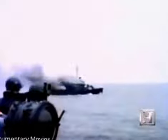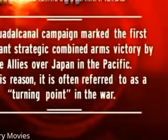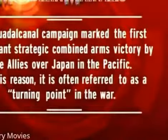Unknown to the men of the destroyers, it was just the beginning. Darker days were coming for the ships of the Pacific and their crews. The Guadalcanal campaign marked the first significant strategic combined arms victory by the Allies over Japan in the Pacific. For this reason, it is often referred to as a turning point in the war.